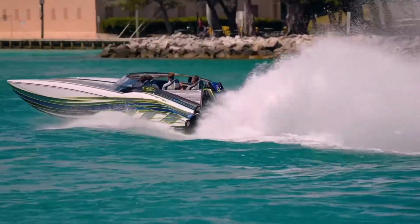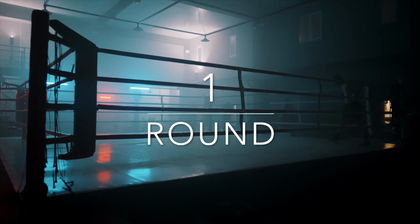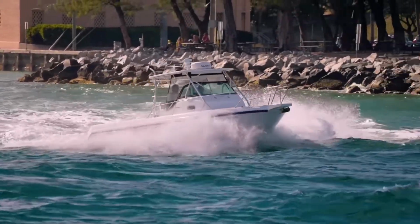the inlet. And let's go ahead and get this one rolling as we'll move into the first round of our contest, where we're going to feature a Boston Whaler trying to work its way out of Haulover.